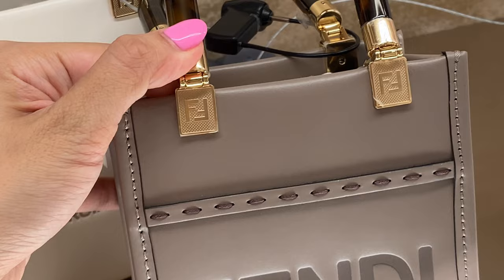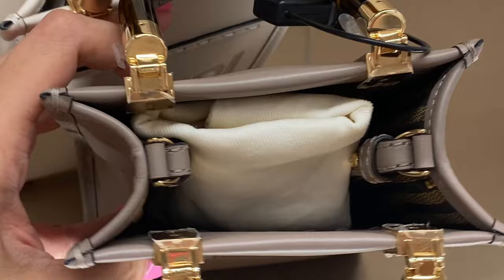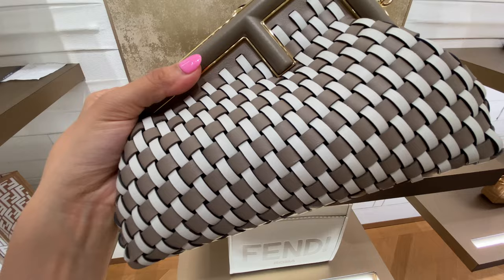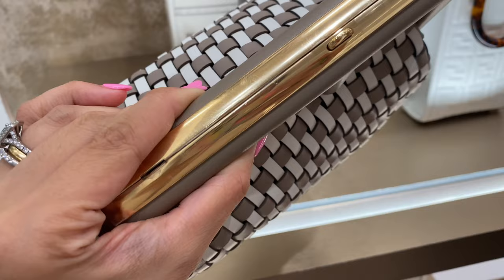This shade really reminds me of the Hermes Etaupe, and I really like it. And of course, the Fendi First, definitely a bag that I've always wanted to get, but don't really know how it would fit in my wardrobe, but I think it's such a chic bag to be worn as a clutch, or obviously with the strap out as well. What do you guys think?